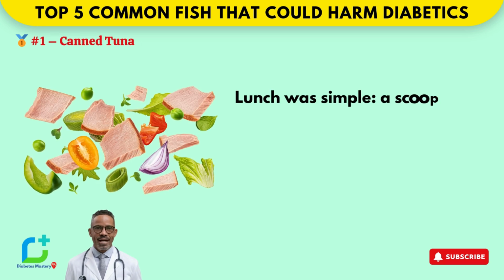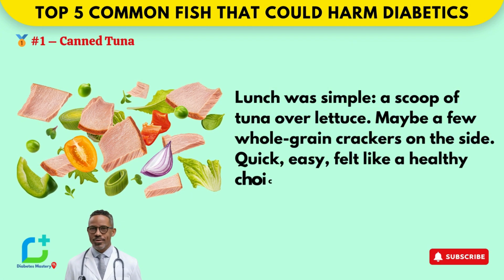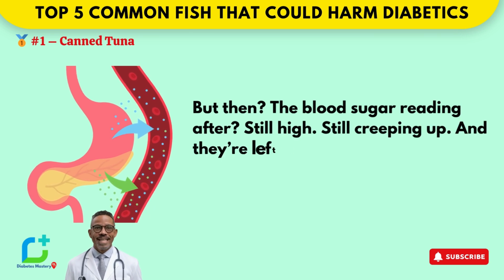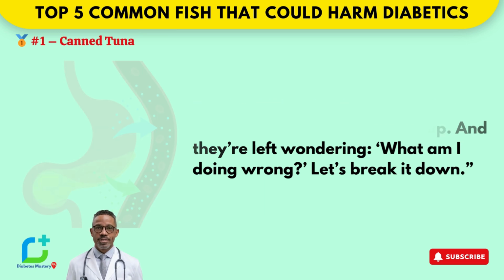Lunch was simple. A scoop of tuna over lettuce, maybe a few whole grain crackers on the side. Quick, easy, felt like a healthy choice. But then, the blood sugar reading after, still high, still creeping up, and they're left wondering, what am I doing wrong? Let's break it down.